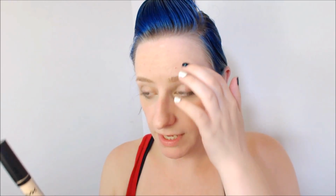The first thing I did is I smelled it to see if it still smelled funky, and it didn't. So I think I did actually get an older, turned version of it before. I got it in the shade Fair. There was one lighter than this, and I'm like, yeah, probably don't need that one. Fair seems to be working. I've tried it a couple times, but I am trying to get through the Wet n Wild one first.